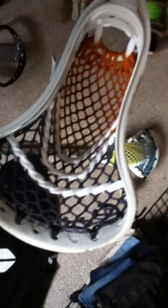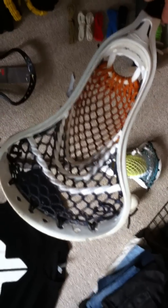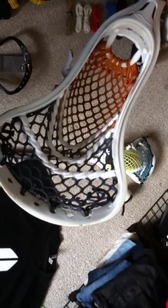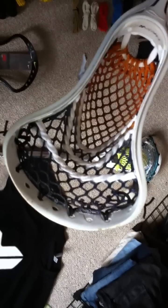You know, the East Coast mesh, the navy fade to orange, always looks sick. It's nice when it's broken in. Broken in mesh is the best, especially when it's waxed. It gives you so much feel, so much hold. I just love it. Most of my sticks are set up with no whip.